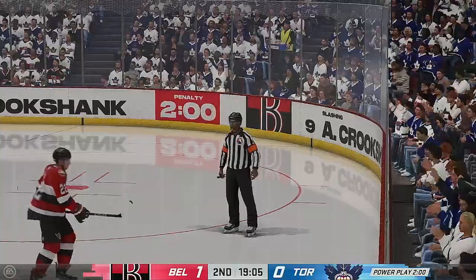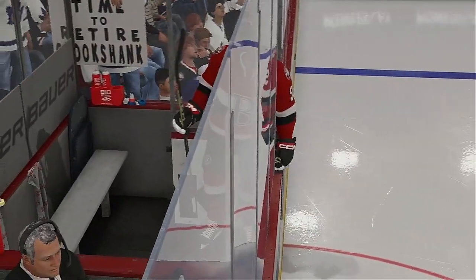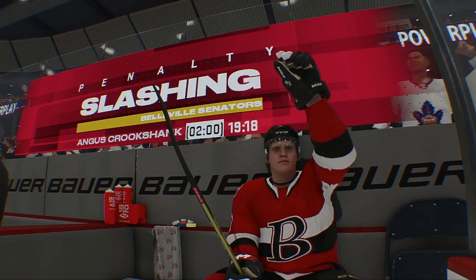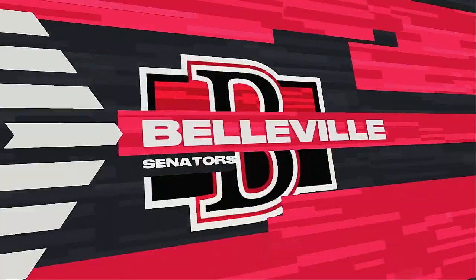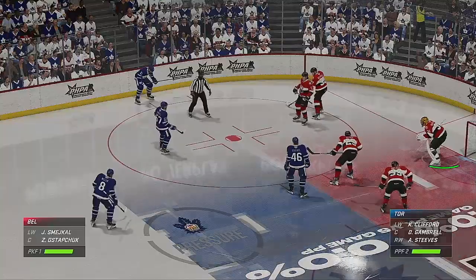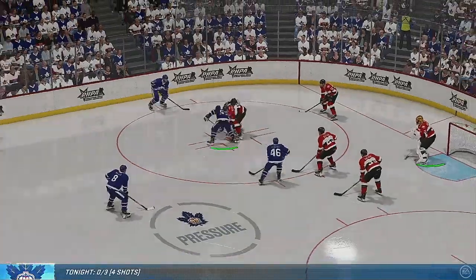Penalty coming up here. Up by one and you take the penalty, applying some pressure to the PK unit here as a power play has an opportunity to get the equalizer. Toronto's got another opportunity here on the man advantage. They haven't scored on the power play yet, but they have another opportunity. The key to this one, gain possession so they can set up.